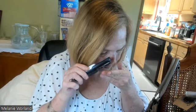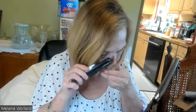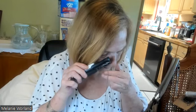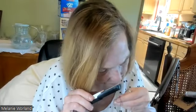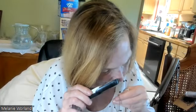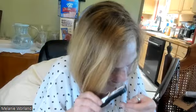It just says 925. It says 925 on the flat thing, 925 on the clasp, and then 925 on the other side. So far I haven't found Italy. Aha, there it is, Italy. But yeah, it's a little spring ring.